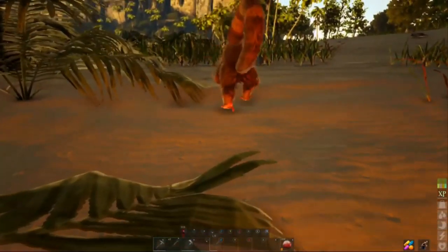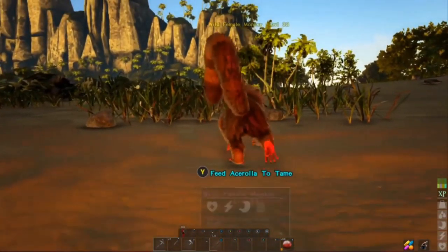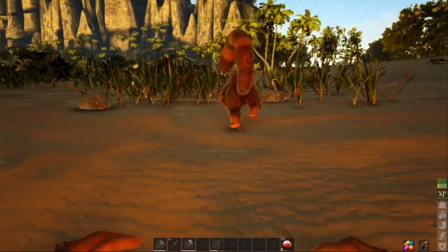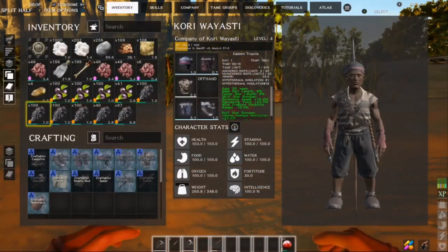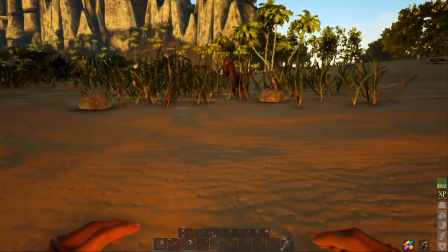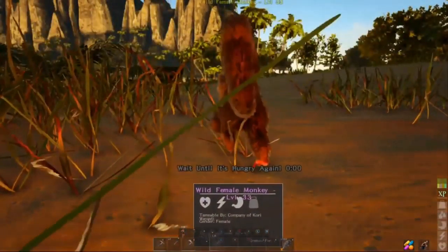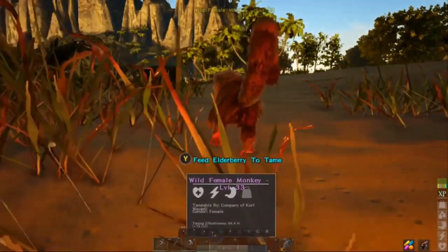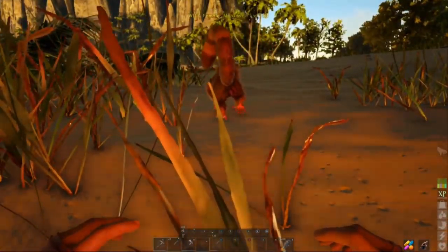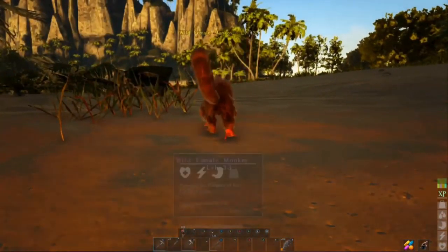Alright, 61%. Now it's still at 61%. Did I not feed it? No. 71%. So there's 10% for the red berries. I'm gonna try an elderberry, see if maybe the elderberry gives me more taming. Elderberry kicked it up to 81, so they're the same. Okay, so berries are berries. Yeah, berries are berries, apparently.